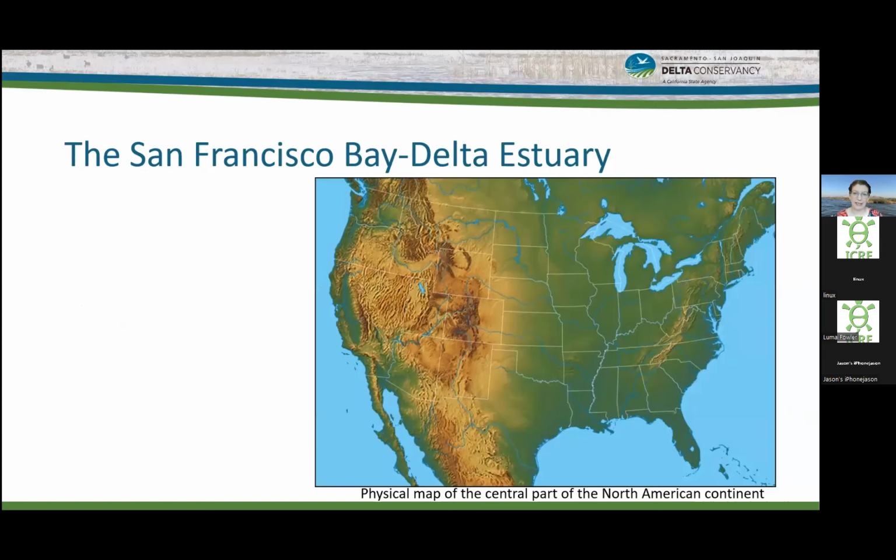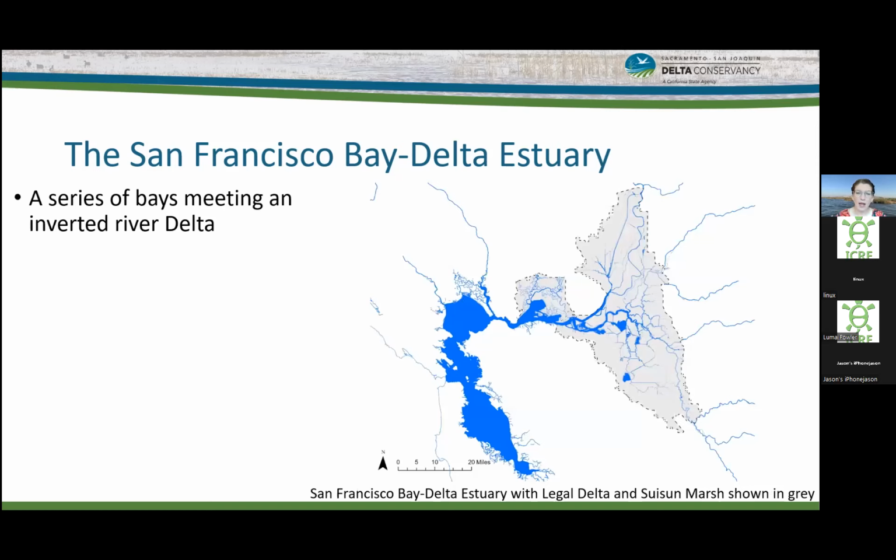So just to zoom back and give you a little bit of the landscape context of where this work is happening. This is in the San Francisco Bay Delta estuary, which is one of the largest estuaries in the United States. It's on the west coast here in California, where I am speaking to you from today. And for those who maybe are a little bit less familiar, estuaries are places where fresh water from the land mixes with salt water from the ocean, which is pushed inland by tidal forces.